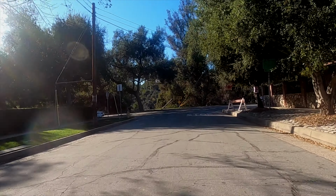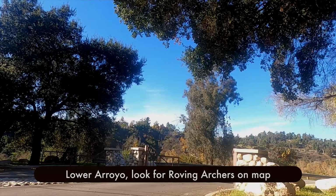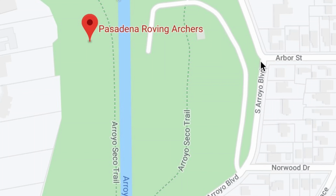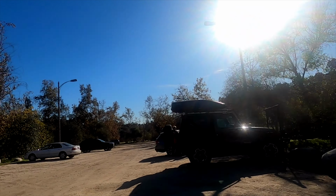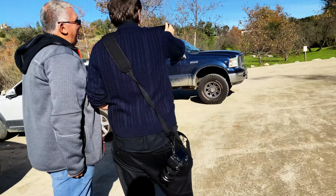Can you describe what we did to get here? Oh my gosh, so we had to drive down into an area in Pasadena called the Arroyo Seco. It's a big wash that goes out to the ocean. And it's literally, you're in this woodsy area, nature, right? And so we had to drive way down into this area that's an archery area where the Olympic archery happens when they have Olympics here.